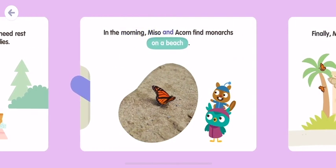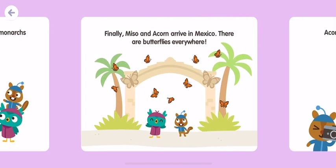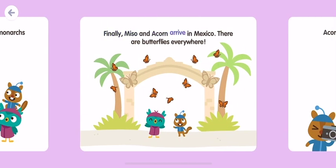In the morning, Miso and Acorn find monarchs on a beach. In the morning, Miso and Acorn find monarchs in a park. Finally, Miso and Acorn arrive in Mexico. There are butterflies everywhere.